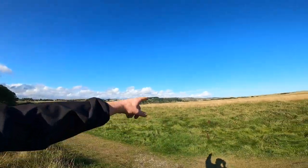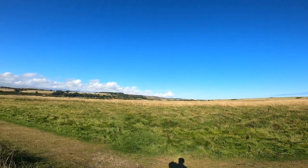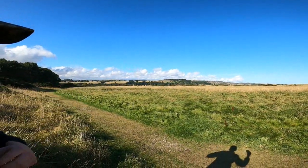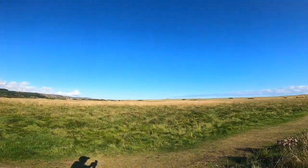Here's an interesting point. Over the top of St Cyrus Beach, I can see 3 people paragliding or whatever you call that. They've got their massive parachute things, and they're just using the wind's currents to soar above the beach. Anyway, moving on.